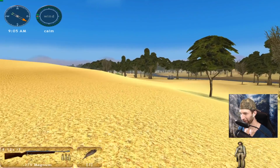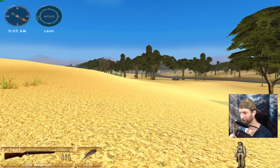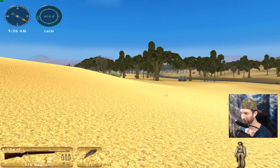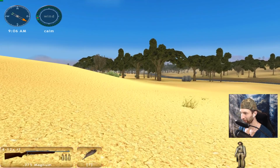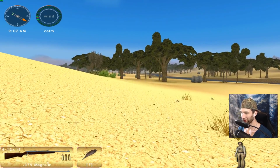And instead of trying to find your pins, the pins need to find you. You should be able to draw back, come to full draw, go to your anchor point, and the pins should just be there. You shouldn't have to try and find your pins. You should try and find your target. And it was completely the other way around for me until I watched that video.